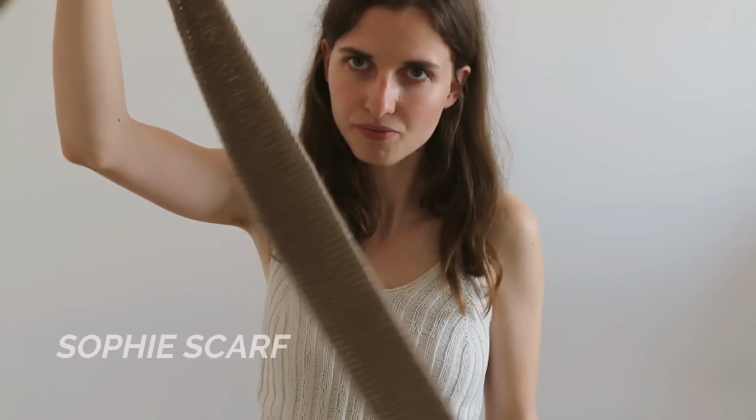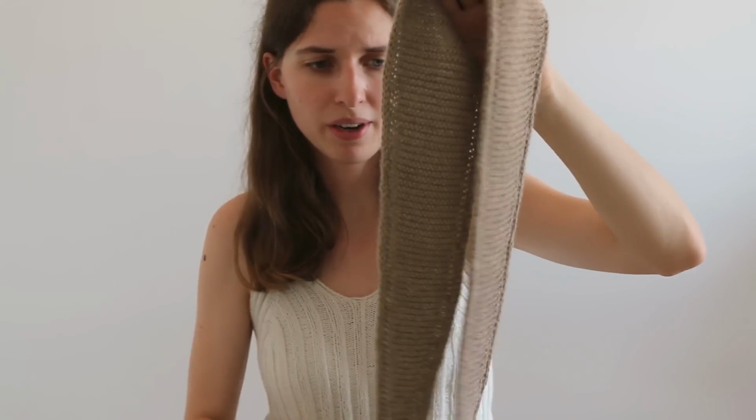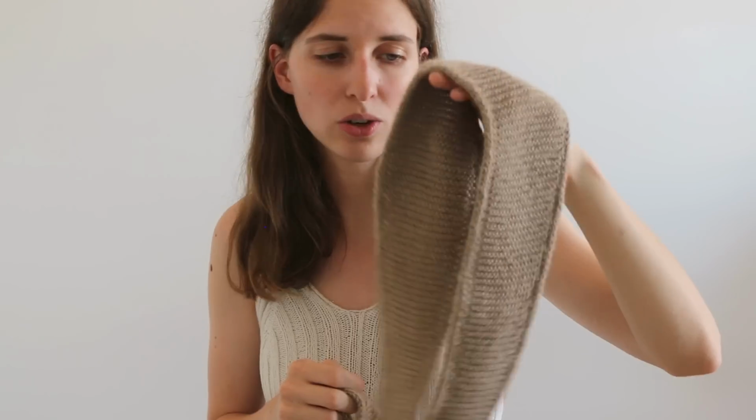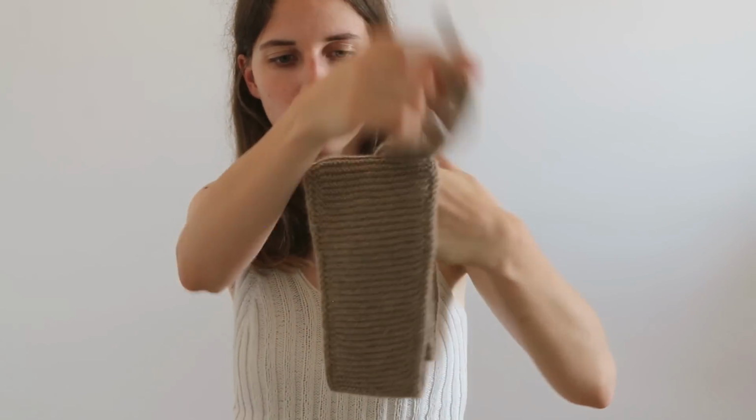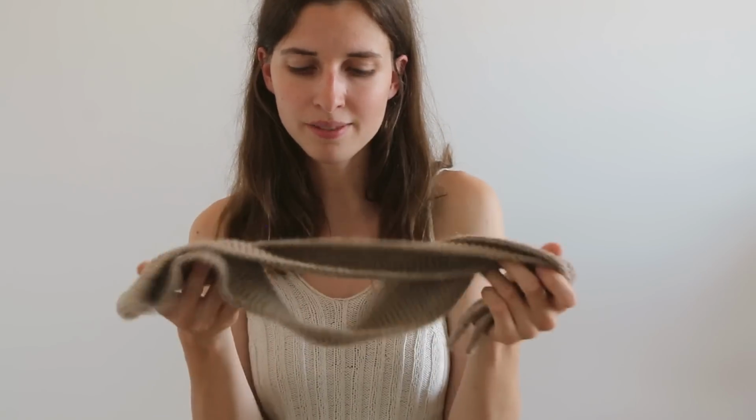And then I have two last accessories. One is the Sophie scarf. I have already showed you this in my last video. It's made with a baby alpaca yarn called Ilo Yarn 2 something from Tantholder. It was a little shop in Lund where I had two days of holidays, and I stopped by the wool shop and bought the yarn.